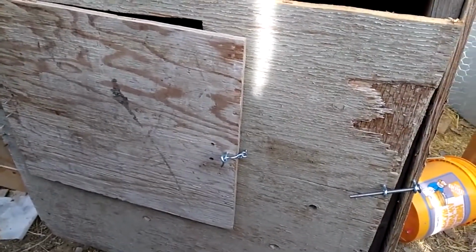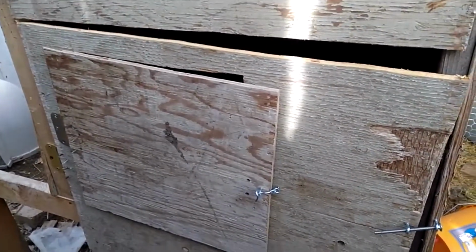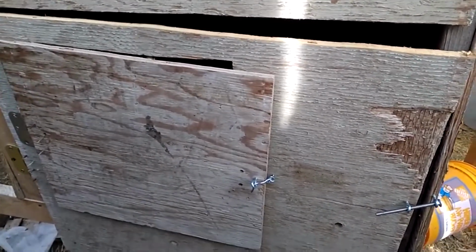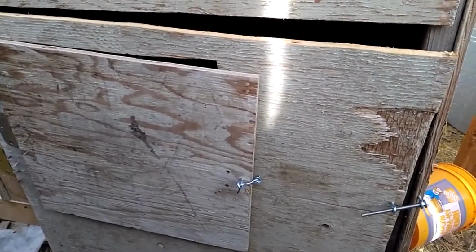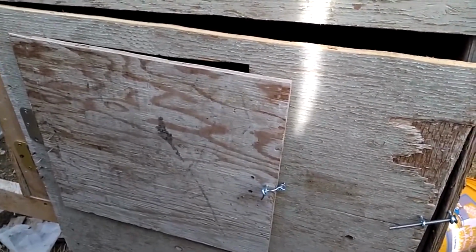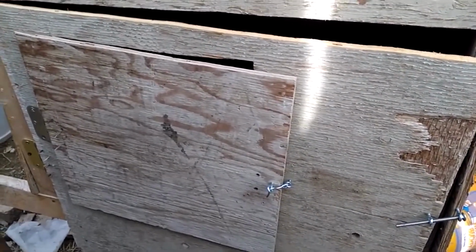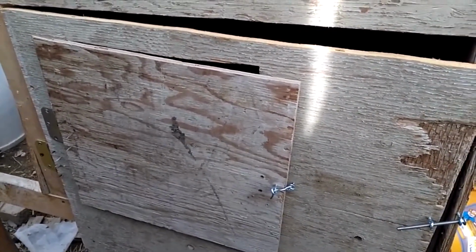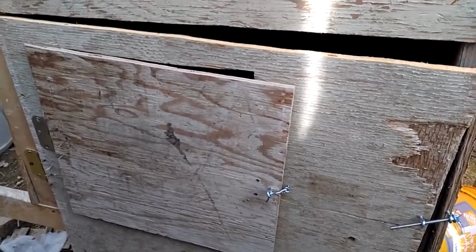Here's what we finished today with getting the brooder altered and refinished. We're not going to move the meat chicks out for probably about another week. We looked into the forecast and we're supposed to get down into the 40s during the day and 20s at night, part of next week, and get some more snow. So I'd prefer to wait a little bit before doing that.